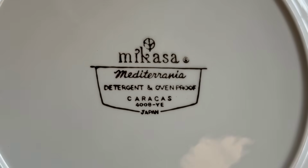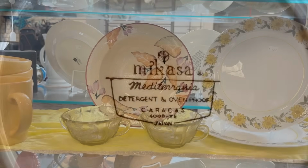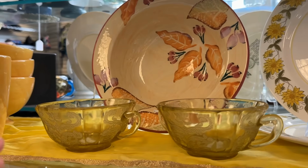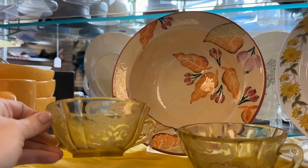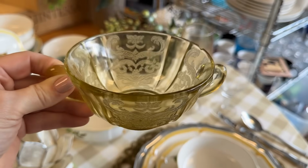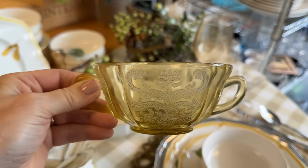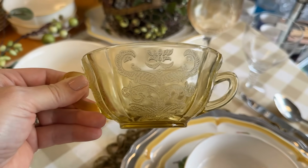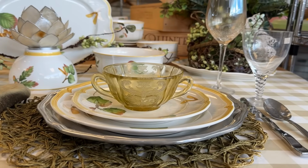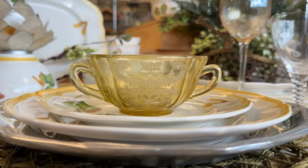The Caracas pattern from Mikasa, detergent and oven proof, that definitely dates it to the 1940s and 50s. These Madrid double-handled cream soups are perfect for our setting. Absolutely love these. Definitely adds a different look and not so heavy with all the porcelain. These were made in the 1930s. And I think that's a great addition.